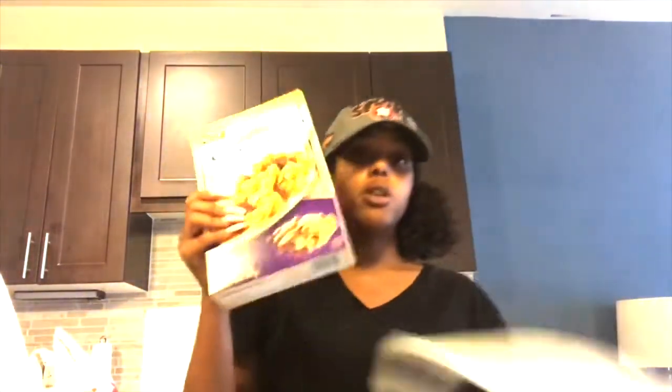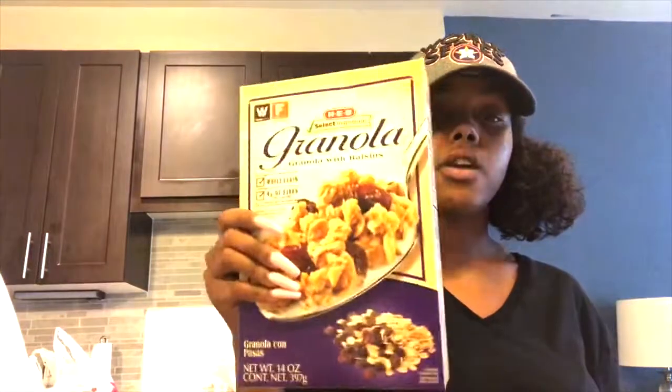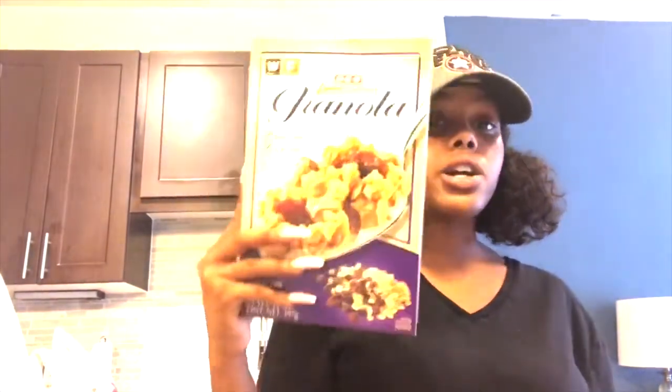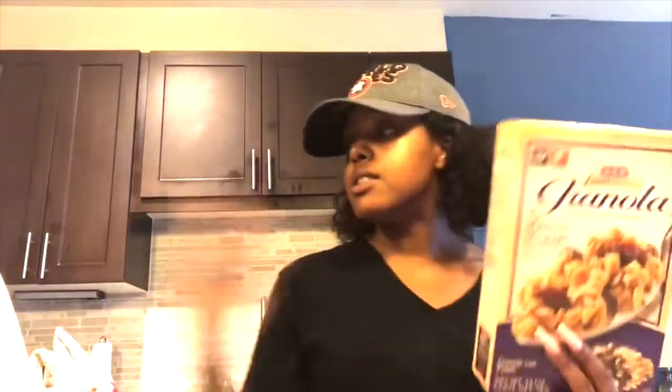And then granola, this is not really that keto friendly. It does have about 46 grams of carbs in here. I do like to eat this, y'all, for my dessert after dinner. I'll eat this with this yogurt. So good, but it is not keto friendly.